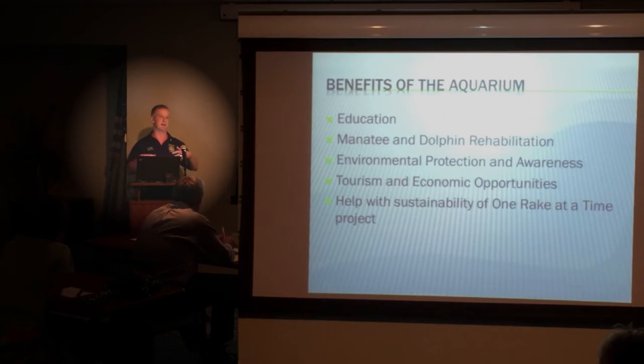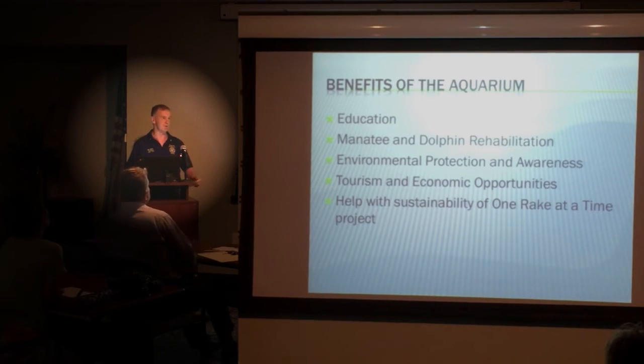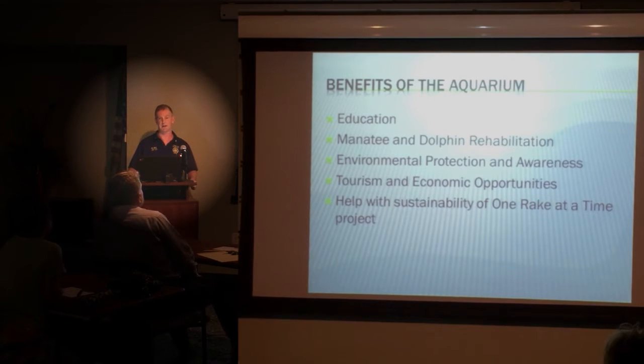One extra day, another night at the motel, another meal at the restaurant. Now all the restaurants are doing a little bit better. Now there are new businesses showing up and more things to do. So, tremendous economic opportunities. We have the gas plant going in, but that's really only about 60 permanent jobs. With an aquarium like this, we could have up to 200 jobs related to that aquarium. So it's really going to give opportunities for a lot of people in our community to work.